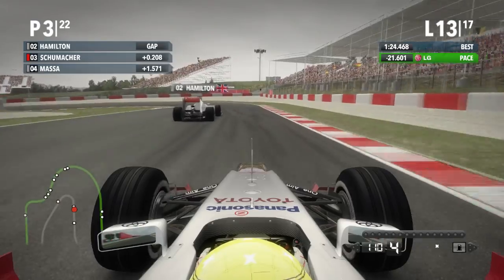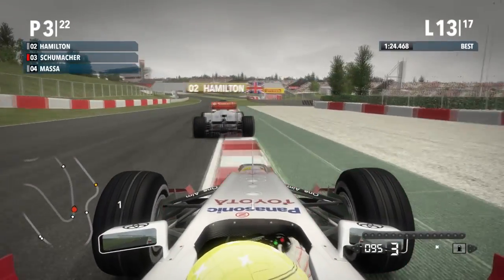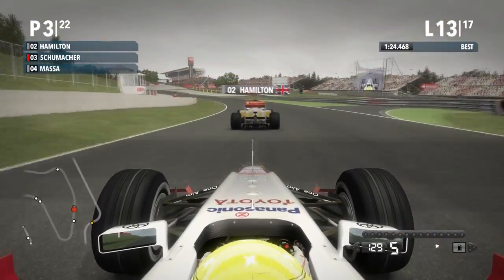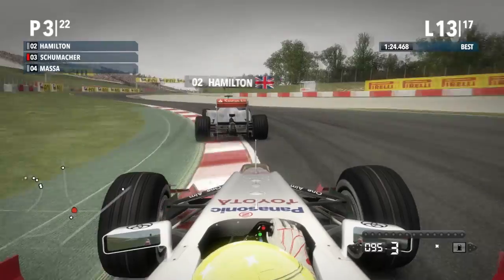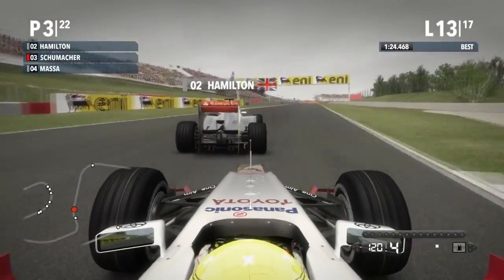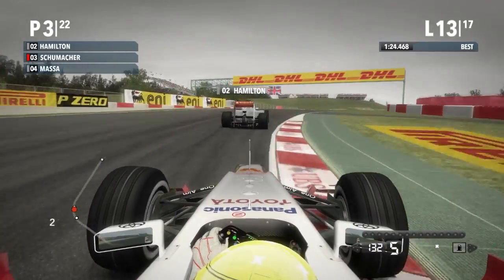We're now right on the back of Hamilton, as we go into the middle part of the lap on lap 13, and we're just all over the back of him. The grip on the option tyres is ridiculously good and sticky to the track, as we're right on the back of him now, as we're going to be going now to the right-hander where the DRS is enabled, if it was in real life F1.